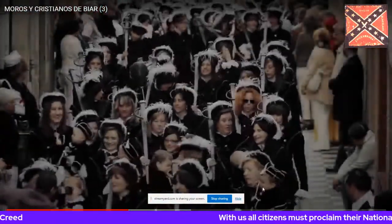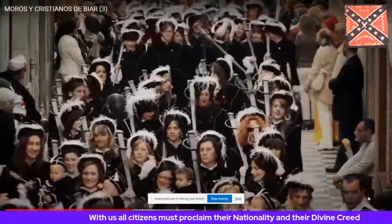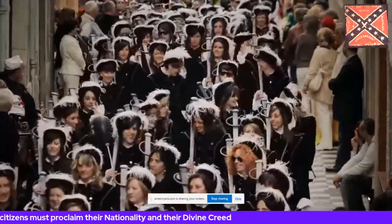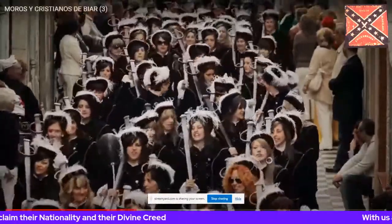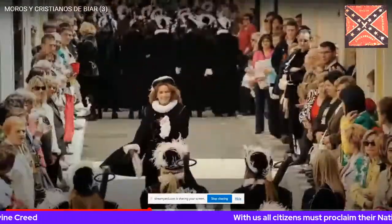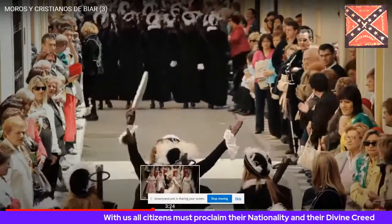Just like over there in Spain, they'll say that's Spain over there, and that's Georgia over there. But in actuality, these places are right here: Georgia, Mississippi, Texas, what else?